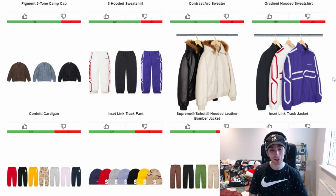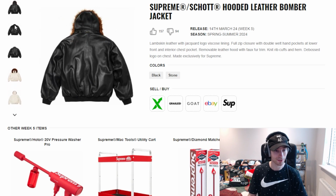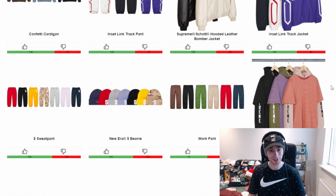We then have a Stüssy hooded leather bomber jacket dropping this week. Clean, simple, easy at the end of the day. It's just going to have a high retail because of what it is. The hood is obviously detachable, which is nice, but yeah, it's just going to have a high retail, so it's just one of those things.